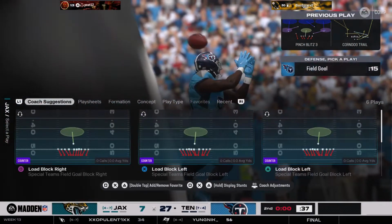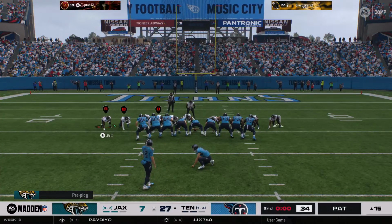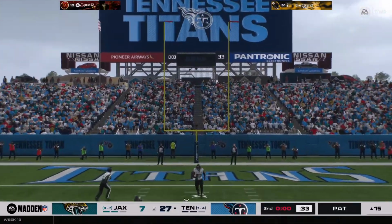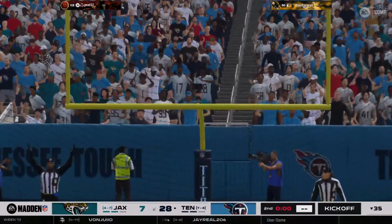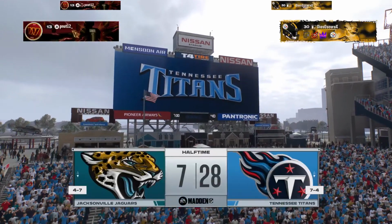His fourth touchdown catch of the game. That is one behind the single-game NFL record. And the kick is good. So what a finish to this first half as they extend the lead.